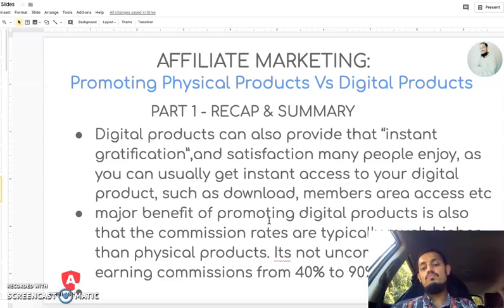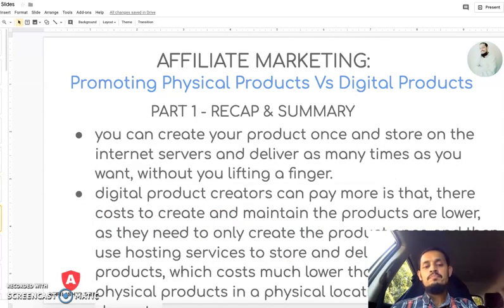One of the major benefits of promoting digital products is that the commission rates are typically much higher than physical products. It's not uncommon to earn around 40 to 90% commissions on digital products, which is great. If you're a product creator, you can create your product once, store it on the internet, and deliver it as many times as you want.